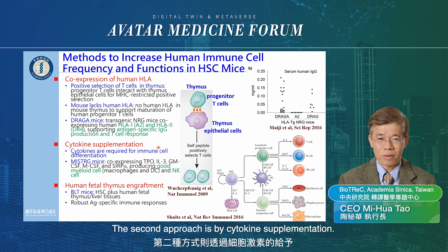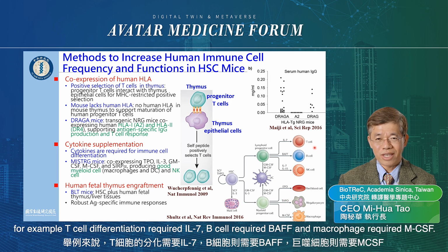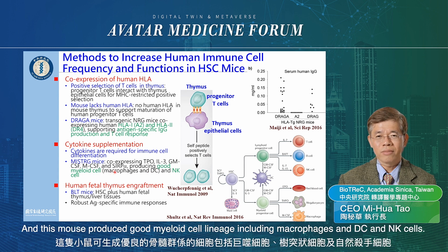The second approach is by cytokine supplementation. Cytokines are required for immune cell differentiation. For example, T cell differentiation requires IL-7, B cells require BAFF, and macrophages require M-CSF. MISTRG mice co-express TPO, IL-3, GM-CSF, M-CSF, and SIRPA, and these mice produce good myeloid cell lineages, including macrophages and dendritic cells and NK cells.